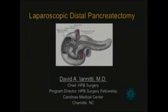Well, that was our talk for laparoscopic liver surgery. We're going to change gears a little bit now and move on to the pancreas. So I'm going to spend some time, and my talk's going to be a little bit different. I'm going to try to go more of a technical talk and talk about laparoscopic left pancreatectomy, and then Dr.